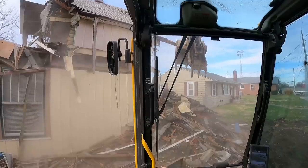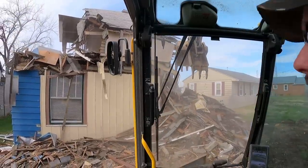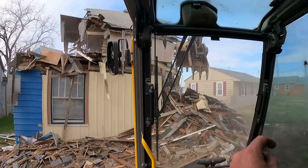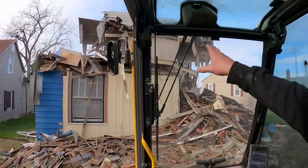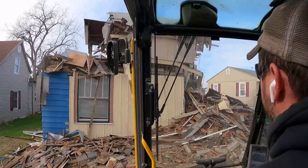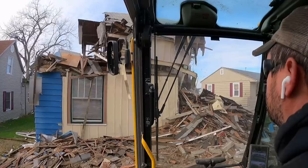Make sure which way it falls, but this is getting pretty rickety right here, so I think we're gonna go ahead and take her down. Go to the other side. What I'm gonna try to do is push this in the corner. I'm hoping it kind of rotates and falls over that way, so let's see what happens. I should put it towards our pile of debris and away from the neighbor's house that's close.